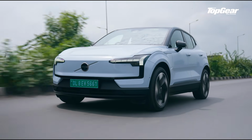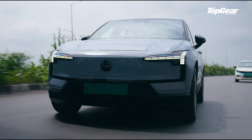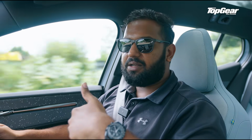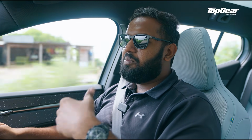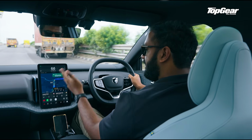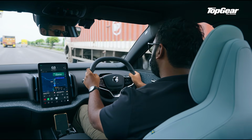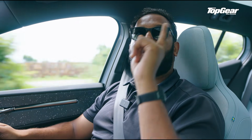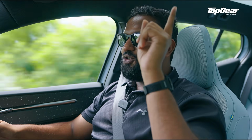And that's quite interesting. Now let's talk about the range. You get a 69 kilowatt hour battery pack. That's the only battery option that you get, and it's the extended range version that is available outside. It shows 480 kilometers, but when we started driving the car, we had around 94% charge, which indicated 380 kilometers. We had the AC on. It's a particularly hot day, and the no sunshade for the sunroof doesn't make it easy on the AC.